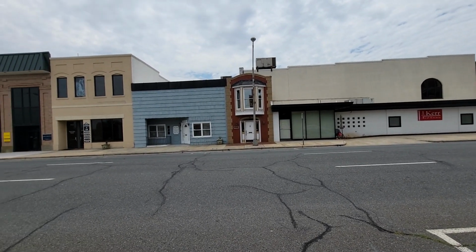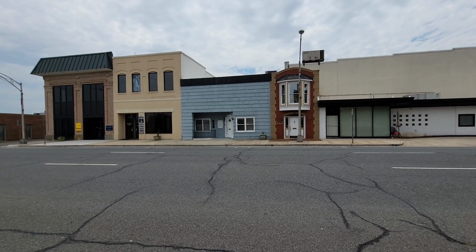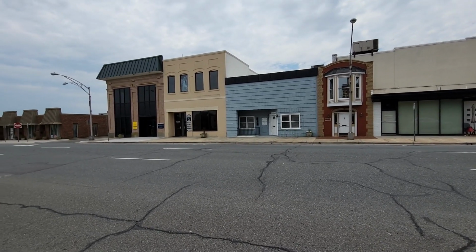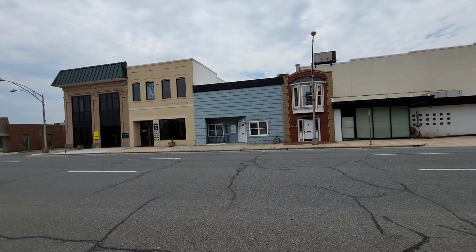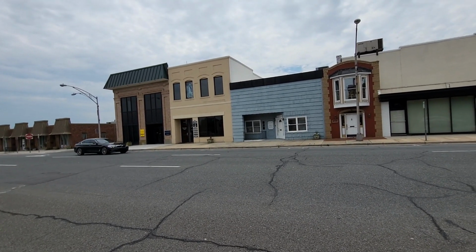Just love little stuff like that. A lot of these probably could be fascia in front of the old brickwork as well, right along here. Since you're near the government center, you're going to see a lot of independent law offices all around downtown.